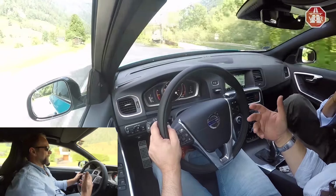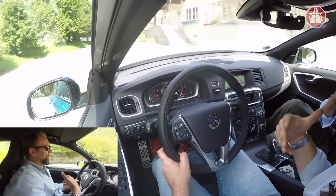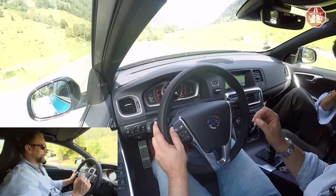And that's awesome. I really am pleased, and I cannot really compare it to any other car. All I can say is it's awesome. To me, it feels really awesome. The suspension does.